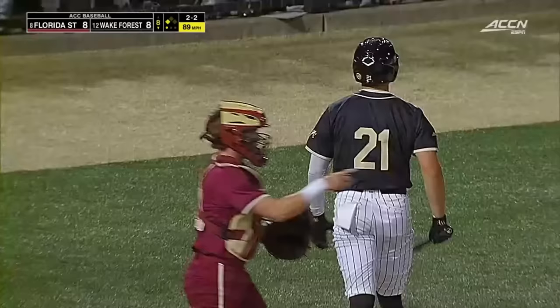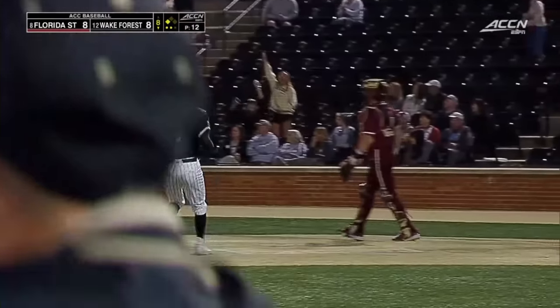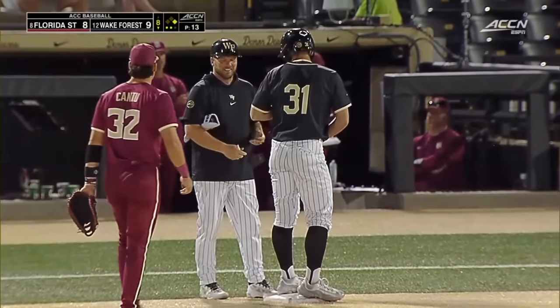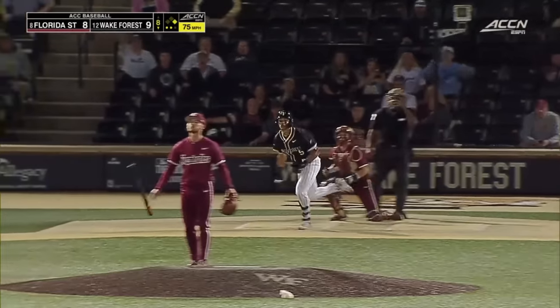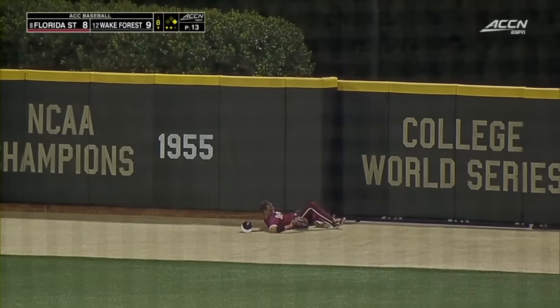Struck him out. Wow. Base hit off the mitt of Cantu. Run scores. And Wake has the lead now, 9-8 here in the bottom of the eighth inning. Here's Seaver King. Big swing deep to right center field. Williams is back. Cannot make the catch, and it's a double.